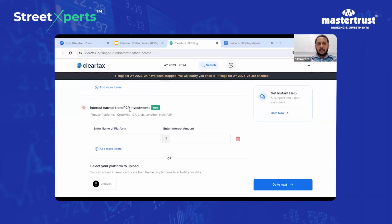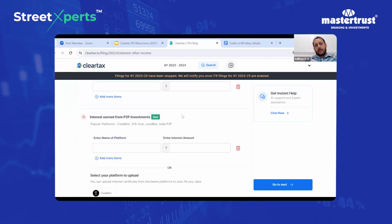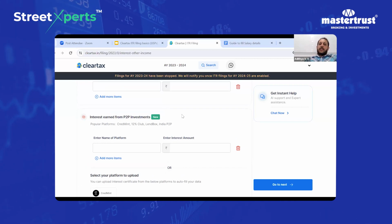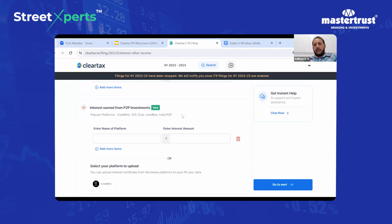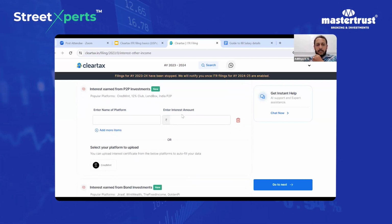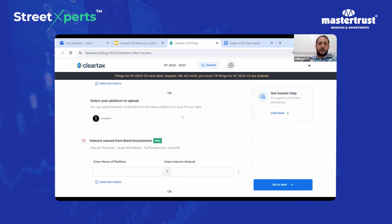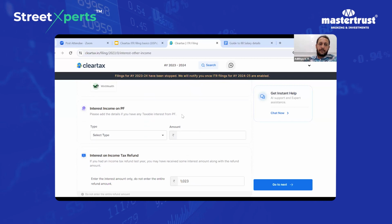So for P2P investments also, we are working with some of the platforms for direct integration, such as 12% Club, Lendbox, India P2P. So these are the things which we are trying to integrate. Hopefully it will be done in a month or two. That will make filing the income tax return much easier with the direct integration. Then bonds, and all those respective interest incomes from PF.